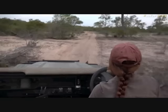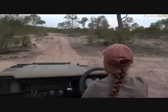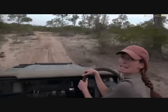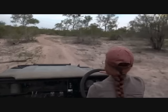Okay, I'm going to try one more loop of this area. Hopefully they're going to pop out there and we can watch them play and scamper and learn a little bit before we go off in search of other things to show you.